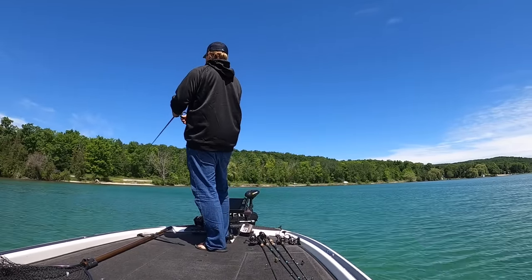Never fails on the big water. Once you get around fish, they're just never alone. They're always grouped up. The better fish. Oh, I think we're gonna have a lot of fun today.